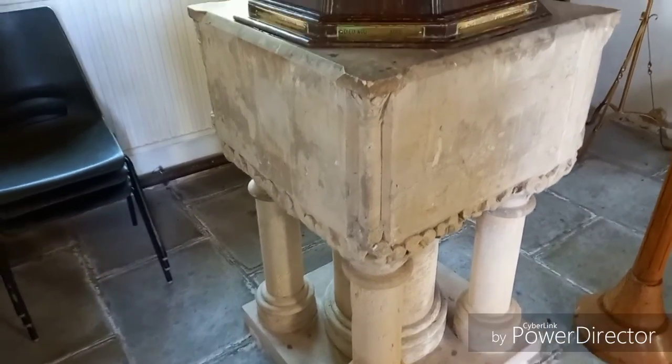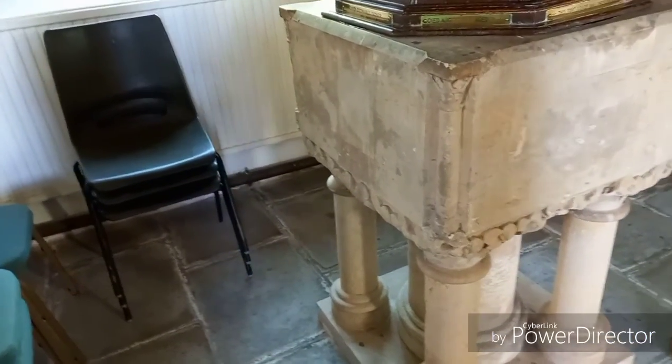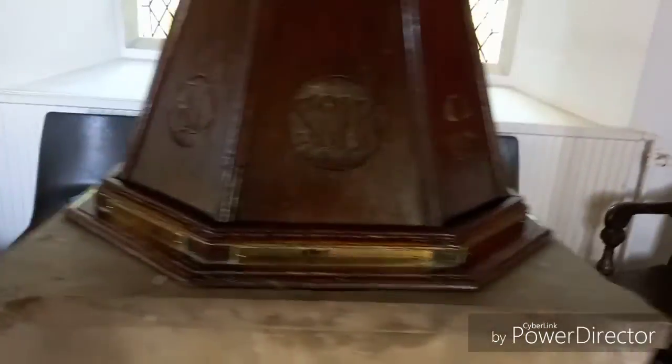No. It has been restored, so you can see some of the shafts that it stands on. I should imagine most of them have been replaced, haven't they? Replaced. The font itself is probably 13th century, and the cover.